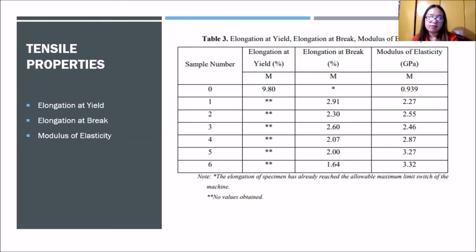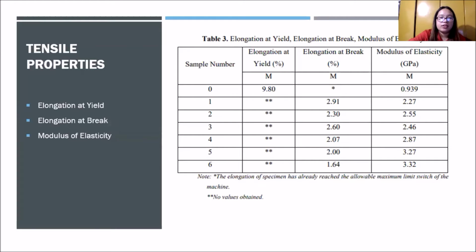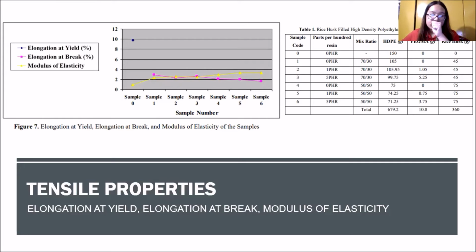So as you can see here, again, the only percent elongation at yield obtained was from sample code number 0, with a similar reasoning to that of the tensile stress at yield. There might have been no plastic deformation and it just proceeded with break. And for elongation at break, there was no value obtained for sample code number 0. This elongation at break could be supported by the fact that the weaker interfacial regions give way to cracks and fractures of composites that occur at lower values of elongation.